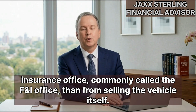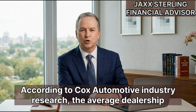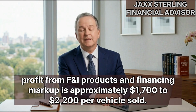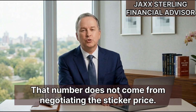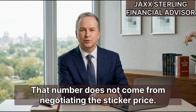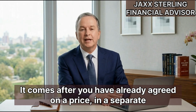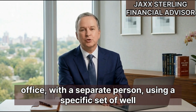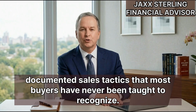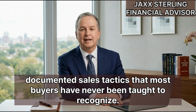According to Cox Automotive Industry Research, the average dealership profit from F&I products and financing markup is approximately $1,700 to $2,200 per vehicle sold. That number does not come from negotiating the sticker price. It comes after you have already agreed on a price, in a separate office with a separate person, using a specific set of well-documented sales tactics that most buyers have never been taught to recognize.